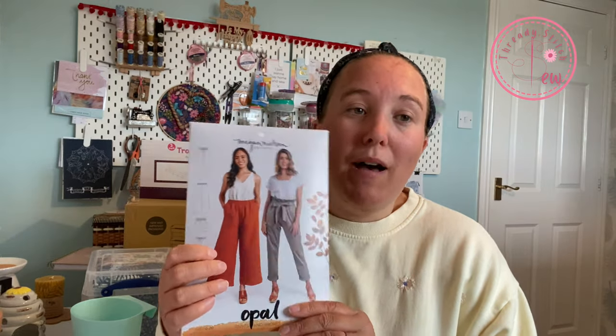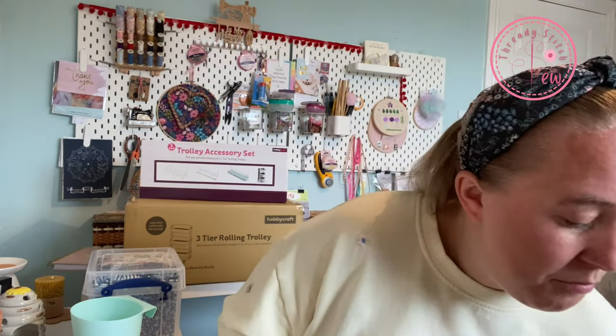So I will show you that top. My next sewing project will be the Sagebrush top, and I've already got the fabrics washed and ready. I'm ready to cut the pattern and also cut the fabric. So I won't be able to do any bit of sewing. The only day I can actually do some sewing is this Friday coming. Now I'm doing a lot more things on the weekend, so I'm probably going to start making the Sagebrush top as well.